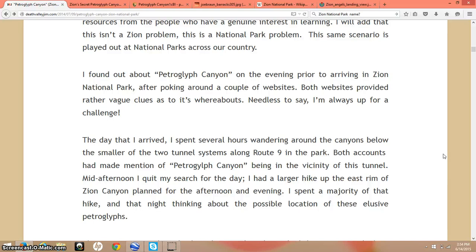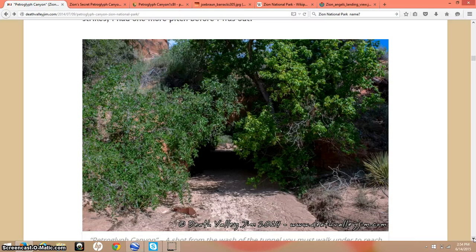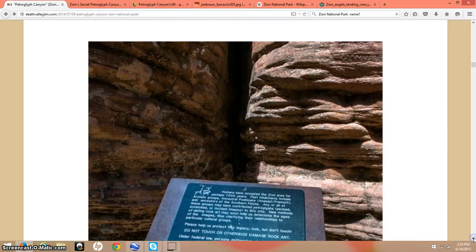Needless to say, I'm always up for a challenge. And he just goes over his trip into Zion National Park. This is the path going up to the petroglyphs.